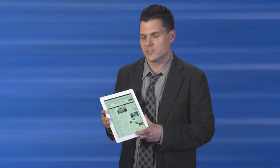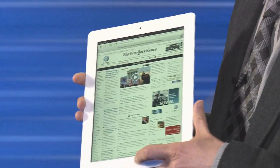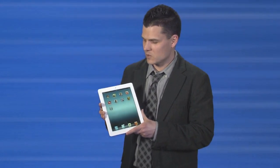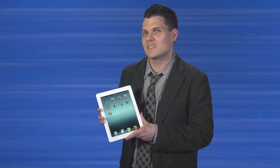Everyone is excited about the new Retina display on the new iPad, and it's really great for reading and boring stuff like that, but the real reason everyone's excited is all the cool new games that you can play at the super high resolution that's even better than your HD TV. Here's my countdown of the top 5 new games for the new iPad.